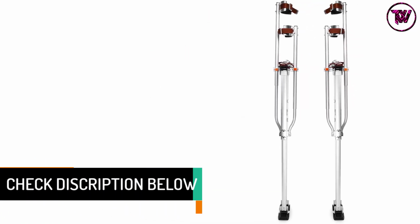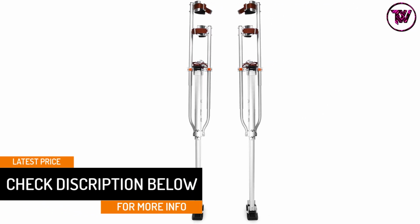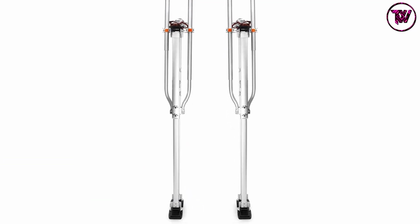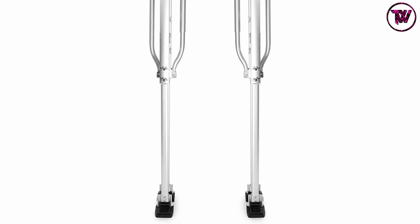On top of that, this product has a capacity of 230 pounds, which is brilliant for sure. It is created using lightweight aluminum that allows the product to weigh below 28 pounds. You don't need any tool for adjusting the height of this product in any manner.